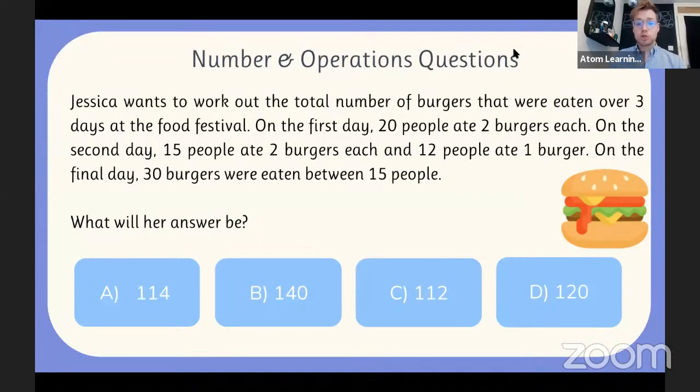And then I know 12 people ate one burger. So that's an extra 12 that we're eating on day two. So to my 70, I add 12, which takes me up to 82. We then know on the final day, 30 burgers were eaten between 15 people. I think this sentence is trying to be mean and trying to confuse you a little bit. It doesn't really matter how many people the burgers were shared between. All we care about is how many burgers were eaten. So we know we had 82 at the end of day two and then 30 that were eaten on day three. So how many burgers does that give us in total?